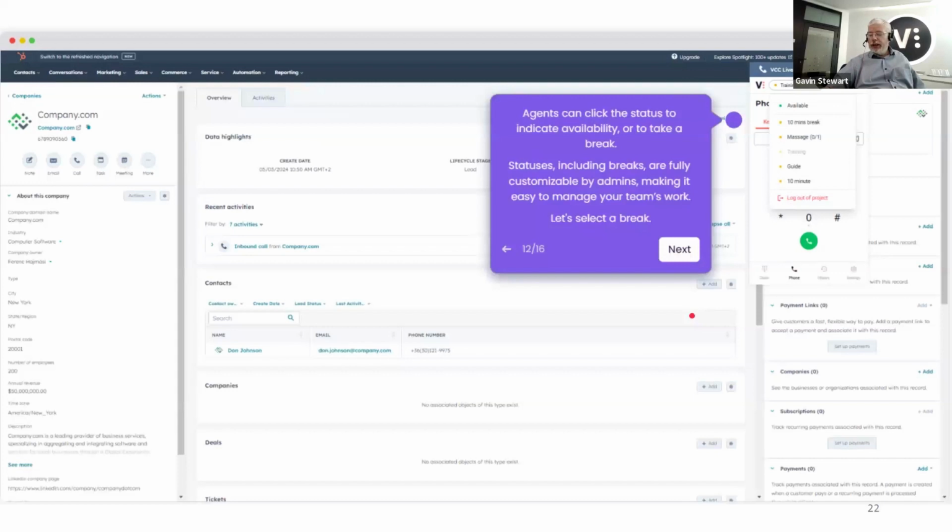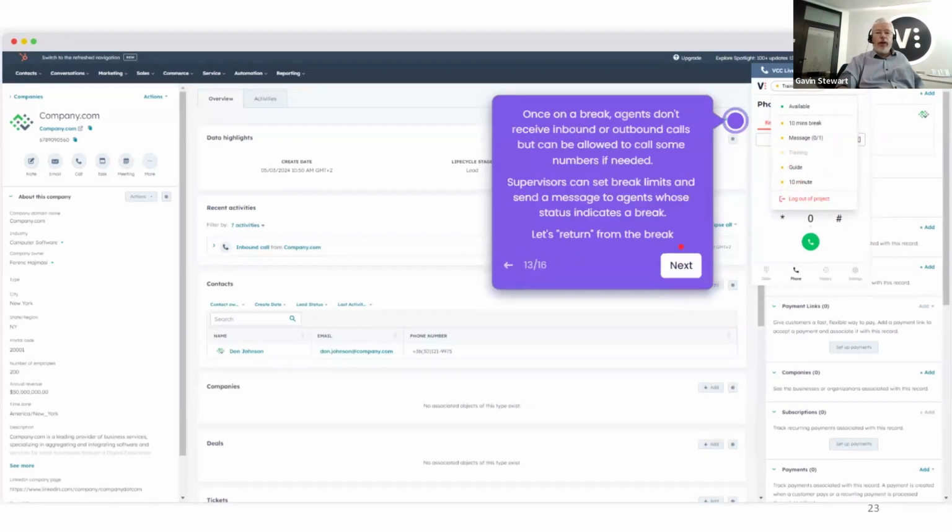Now, if the agent wants to take a break, which is quite common, of course, in the contact center space, or they're going on training. In this example, they click the bar, they can then select what they want. Let's select training, and then that will be reflected. That's, of course, reflected through the contact center reporting as well. All that information is being collected in the contact center software.